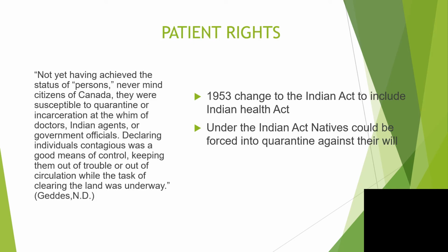Not having yet achieved the status of persons under the law, never mind citizens of Canada, they were susceptible to quarantine or incarceration at the whim of doctors, Indian agents, or government officials. Declaring individuals contagious was a good means of control, keeping them out of trouble or out of circulation, while the task of clearing land was underway.